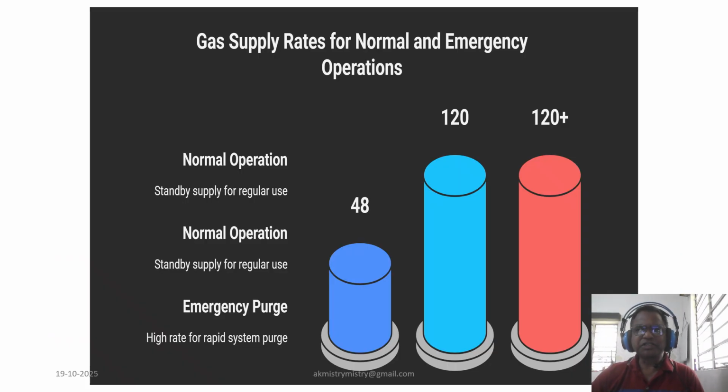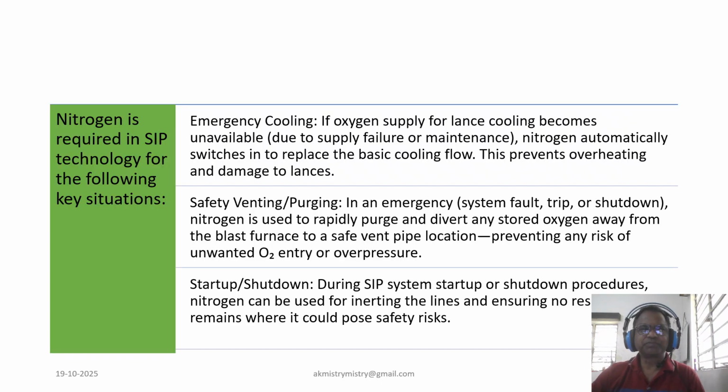Now, commissioning SIP is like tuning a musical instrument. First, we test valve actuation, a dry run using air or nitrogen before introducing oxygen. This ensures the system responds correctly without risk. We commission tuyeres in batches, carefully monitoring furnace thermal load and process stability. It is not just about turning valves, it's about listening to the furnace.